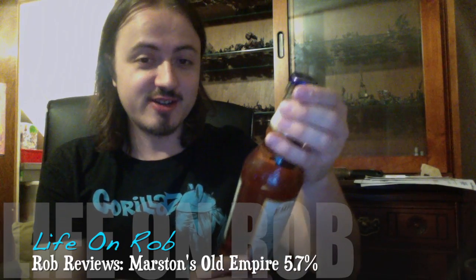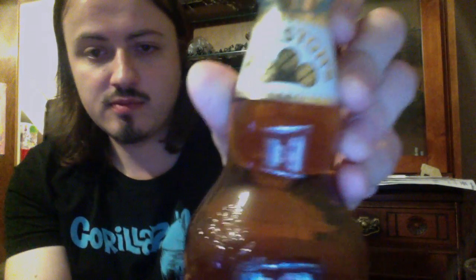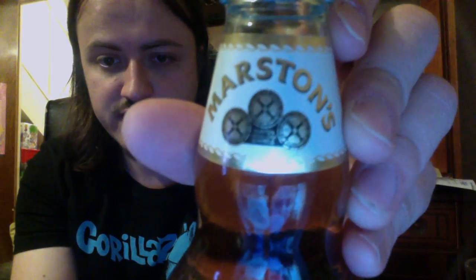Today we're going to be looking at a different ale, Marston's Old Empire India Pale Ale, otherwise known as an IPA or an IPA. Now, this one's 5.7% volume. Some really very evocative imagery here. We've got the three little indications on the top here, Burton Union oak barrels. And that little imagery at the top there, around the barrels.